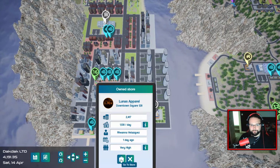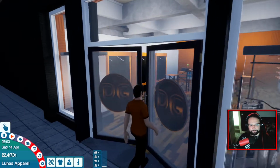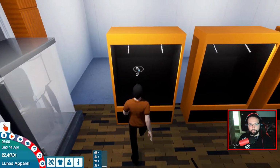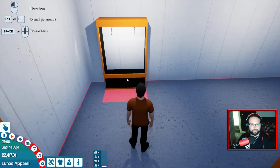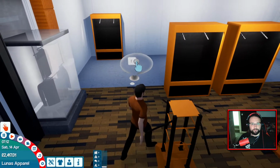Right, now I need to go into this shop and we need to get this figure to go even higher. Absolutely need this figure to go even higher. I thought there was a wall all down there then. I wasn't going to be impressed. Too close to other objects. I think you're lying to me, game.